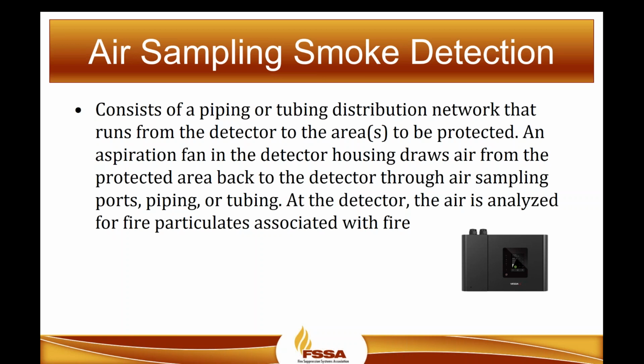Air sampling, and people automatically think mission critical, and that's absolutely an area where aspiration can be applied. But there are many, many other areas where aspiration can be applied. Sometimes people think about the early warning, mission critical, and think, oh, if I go with some type of aspiration product, that's going to lead to nuisance alarms or false alarms, and that's really not the case these days anymore with the technology that's built into a number of these air sampling detection devices.